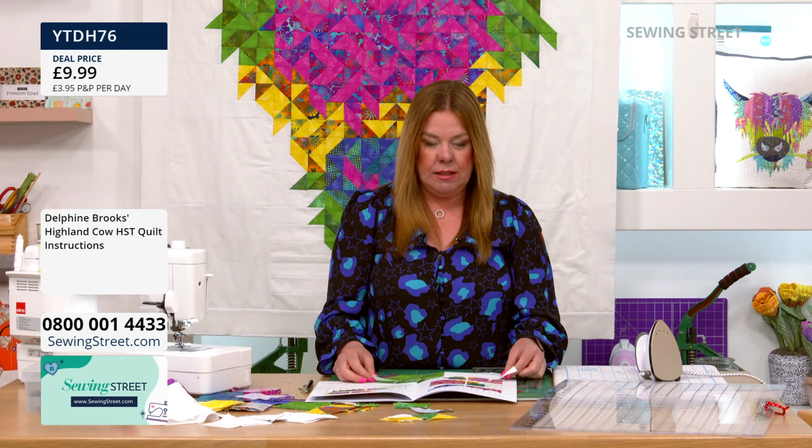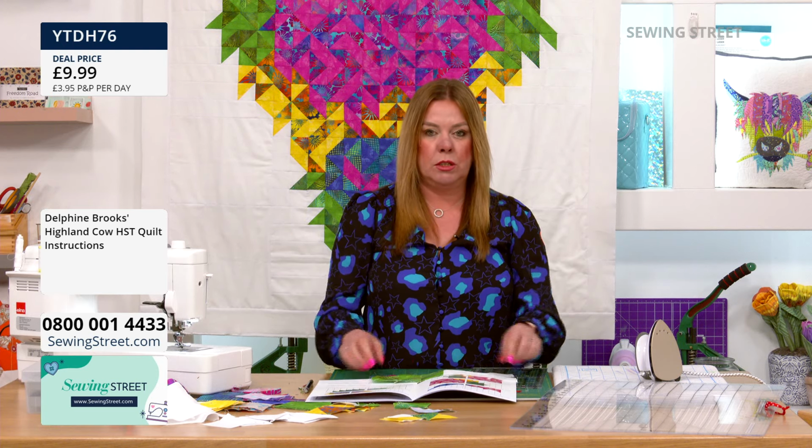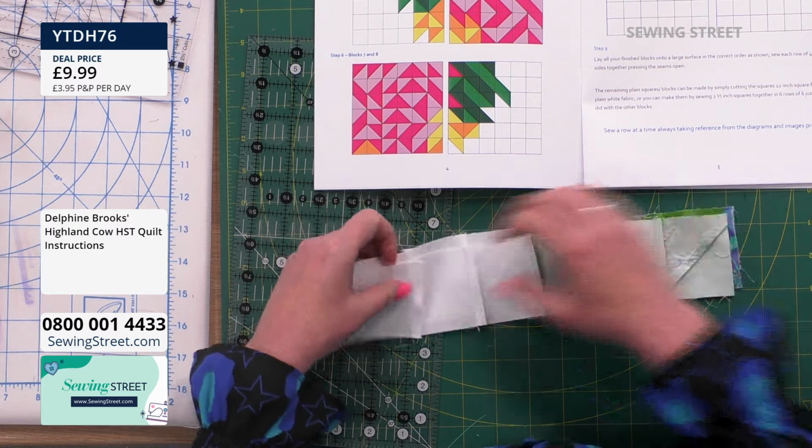So that's now row one and two. So you can now sew these right sides together.